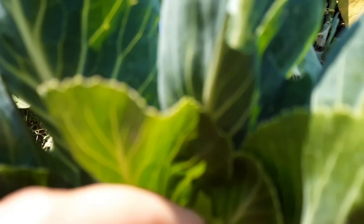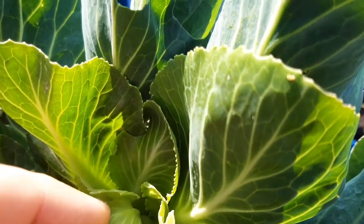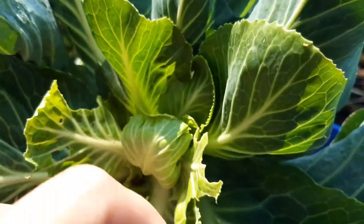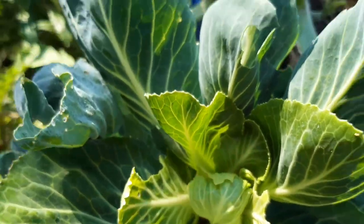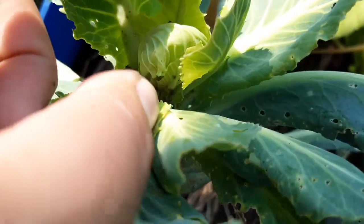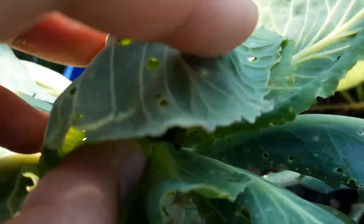Okay. So I'm just gonna pull this back and search. Maybe my bird army got him. I'm gonna hope my bird army got him. I'm going to keep an eye on that. But this is setting a little teeny tiny cabbage head. And then there's another one here, which also is full of caterpillar poop. Ugh, garbage. Okay, my bird army needs to get on this.